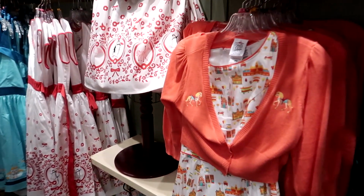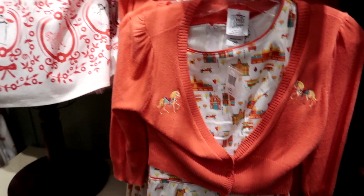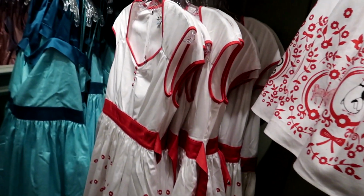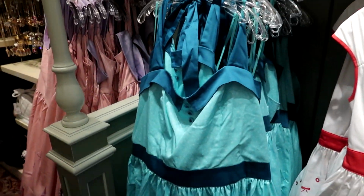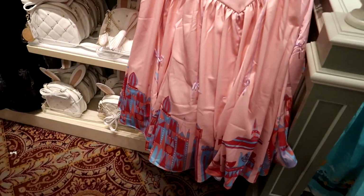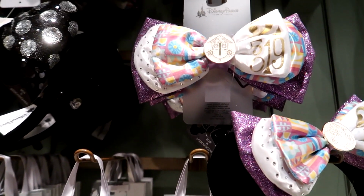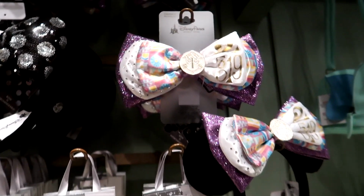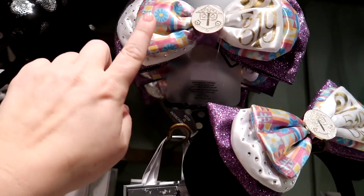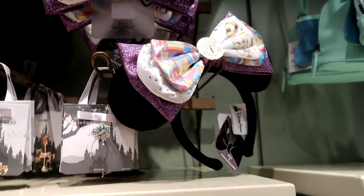And then I really, really love this Main Street dress. I think I've decided this is the one I want. And of course they have all the other ones. They have the It's a Small World dress, and they have It's a Small World ears to go along with it. Oh, they're so cute. These are the removable bows. So the bow is $16.99, and the base ears are $30.